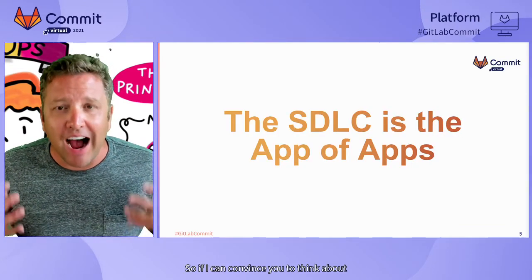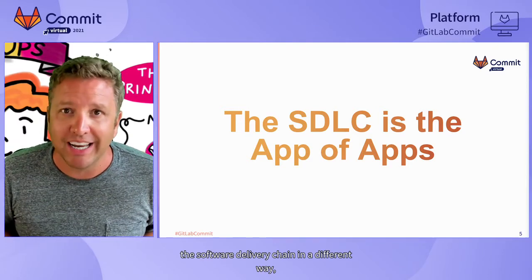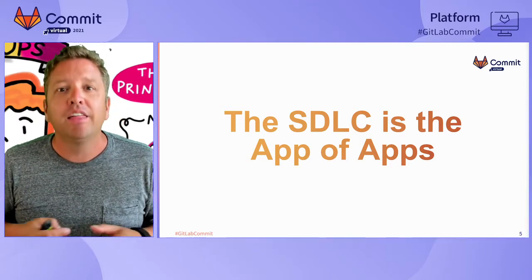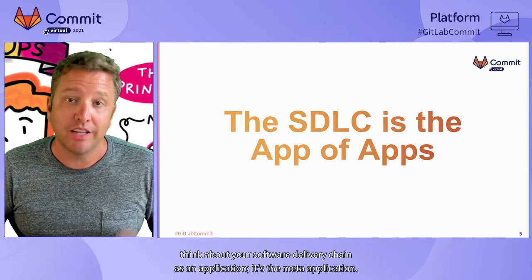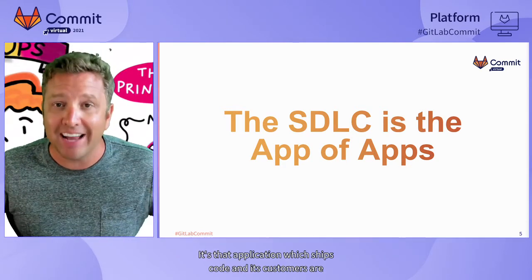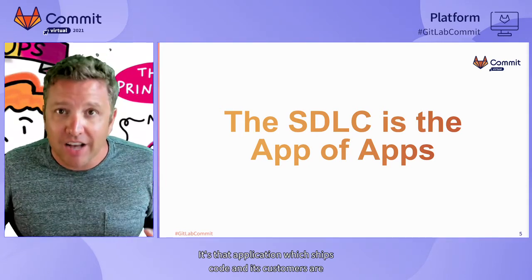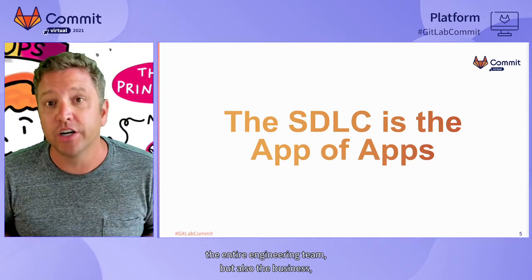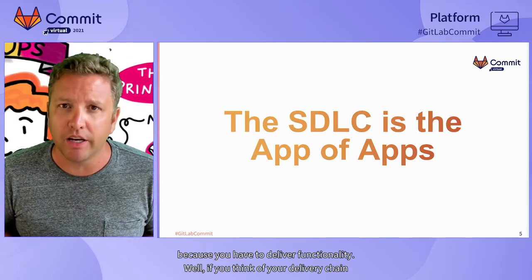So if I can convince you to think about the software delivery chain in a different way, think about your software delivery chain as an application. It's the meta application. It's that application which ships code, and its customers are the entire engineering team, but also the business, because you have to deliver functionality.